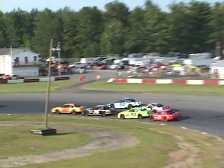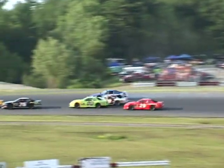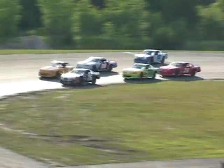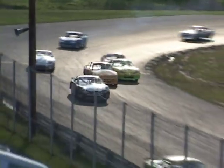The top 4 cars will get their handicap, and Brian Chris is bad loose off turn number 2, and he's going the wrong way. He will lose several spots. Branham working on the outside of the 20. Oh, Shagnan's bad loose in the 4. He's got trouble on the outside.